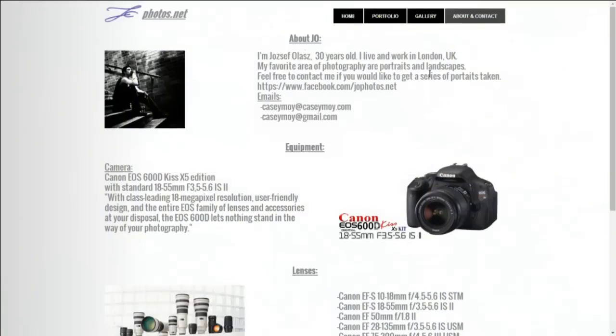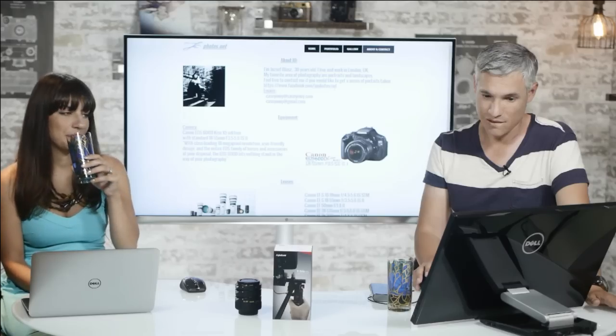Oh, is the KISS the T3i? Yeah, for some reason Canon likes to have 3 different names for everything. They have a European, a Japanese, and an American name, and it's really a pain. It's too confusing. Why do they get the cool name like the KISS and we have just numbers and letters?